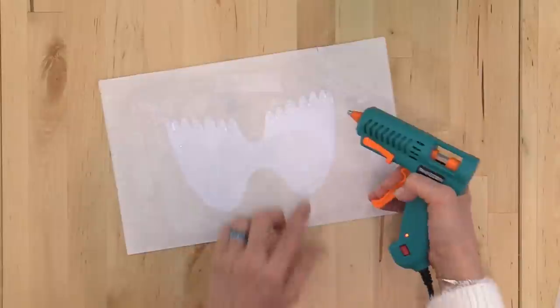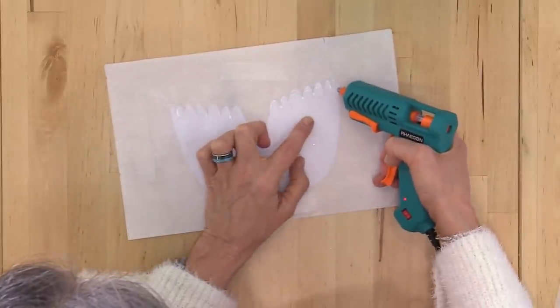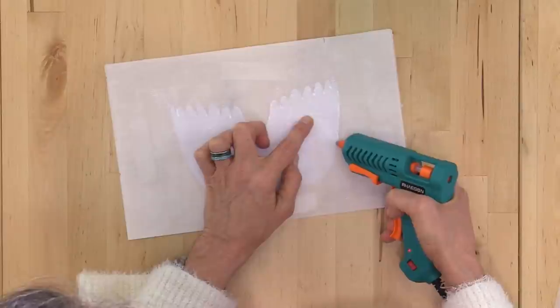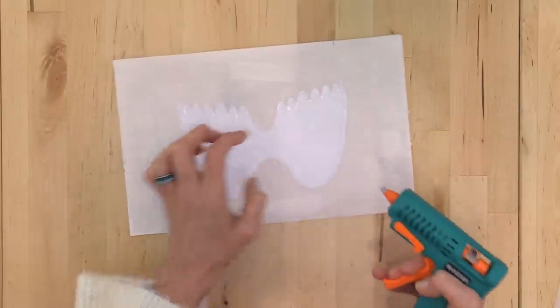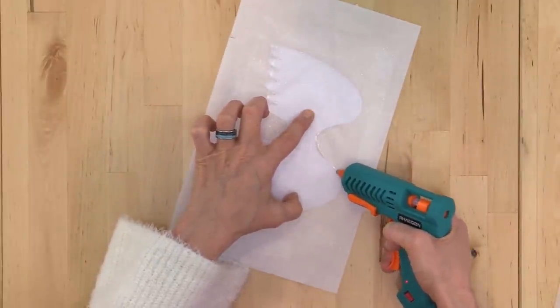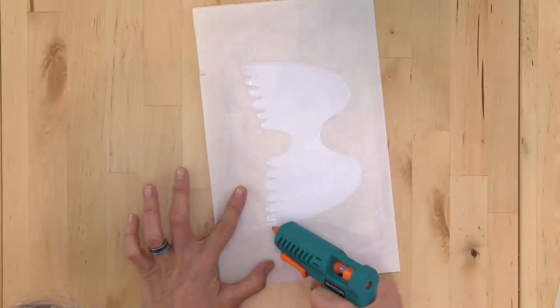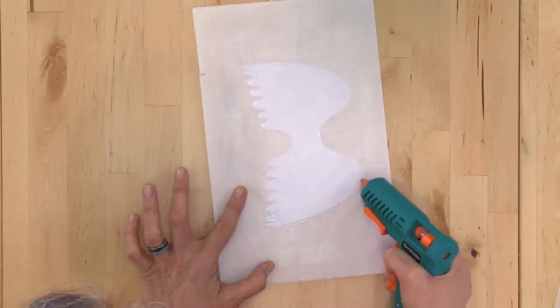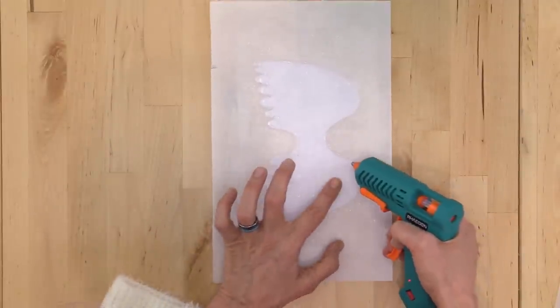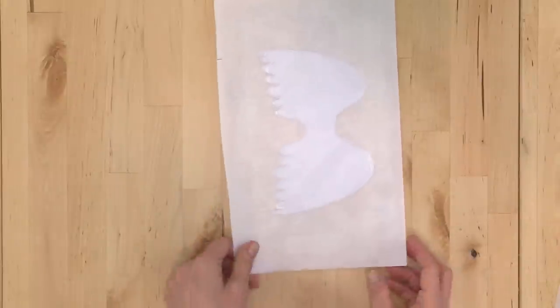And don't put your fingers in the middle. I'm gonna go this way. It's a little bit easier if you can see the shape and just trace around the whole thing. Once you trace around the whole thing, just let it cool. And you want a good adhesion all the way around, so make sure that the glue is going all the way through. Let it cool, and then when you're done, put this face down and peel the paper off.